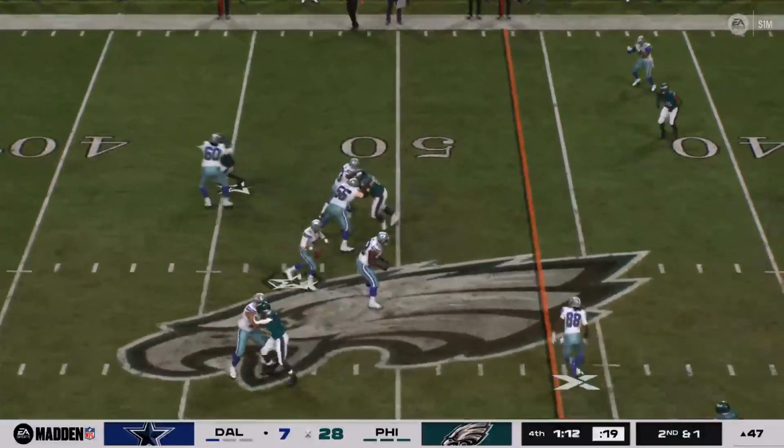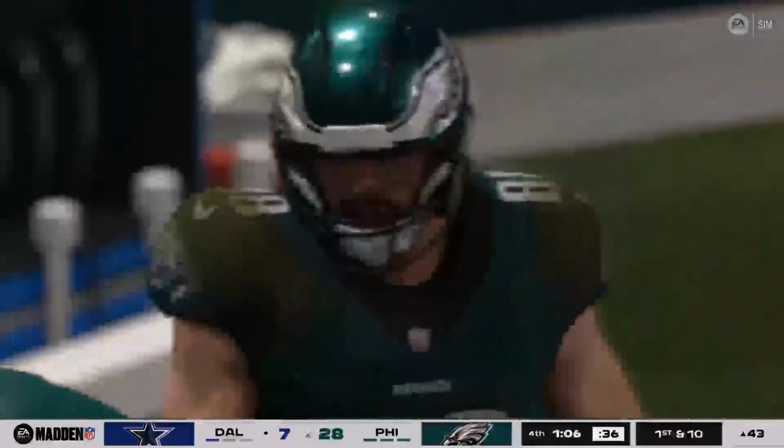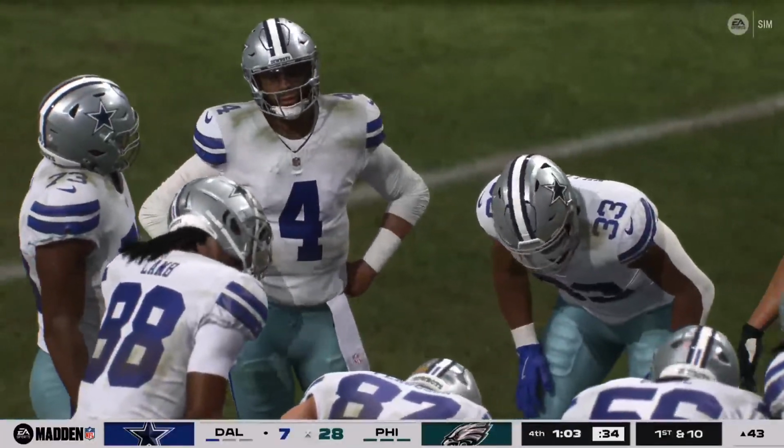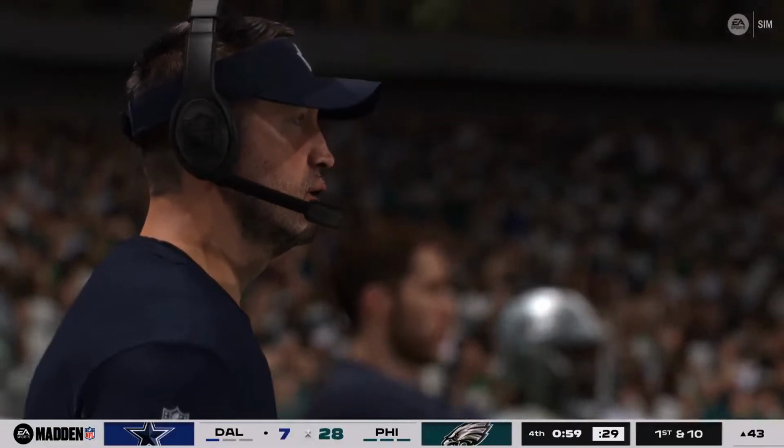From the 47. It's him on the end route. And that short gain is enough for a new set of downs. It sure seemed like he knew exactly where he was going with that right off the snap.